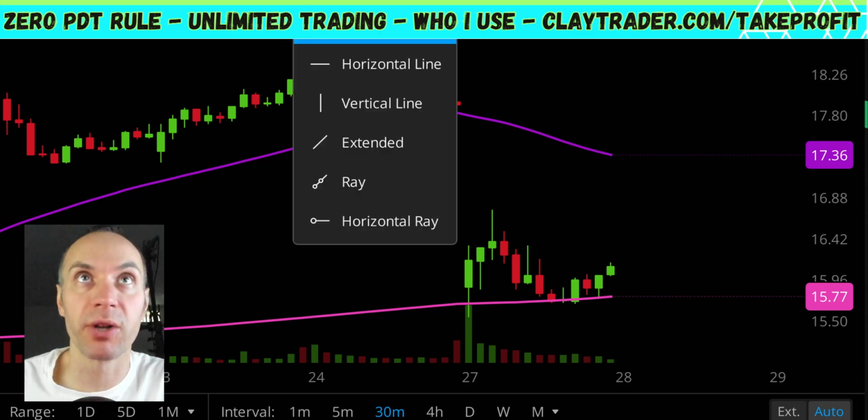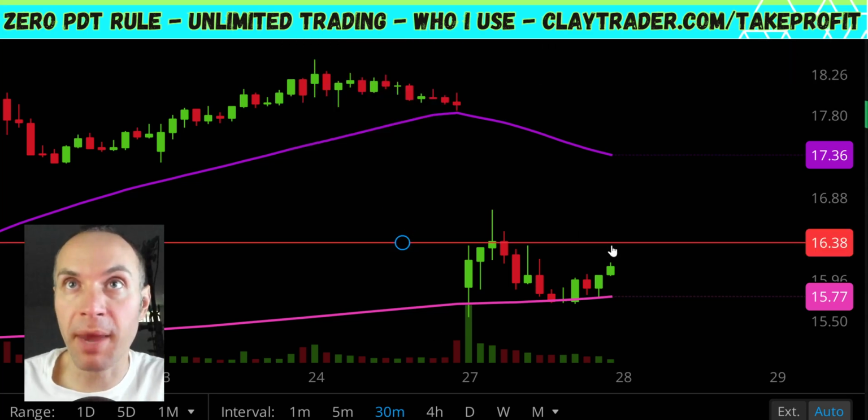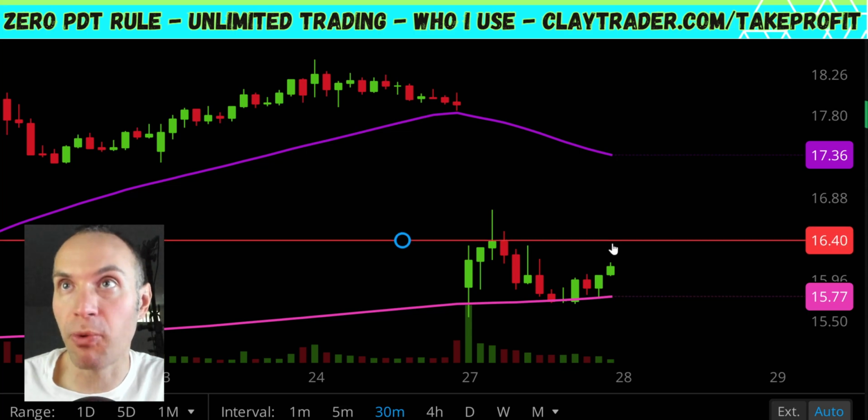And then in regards to levels of resistance, main battleground seems to be right here around this congestion point of about $16.40.